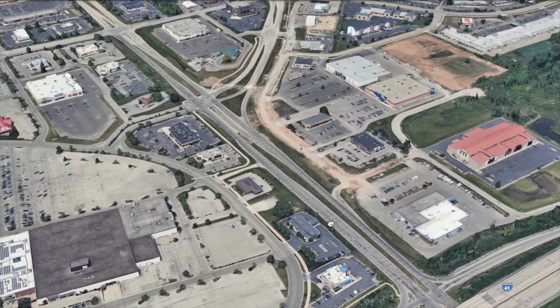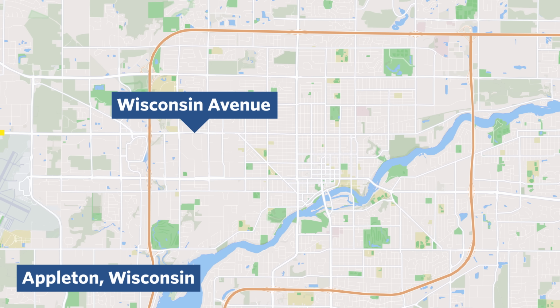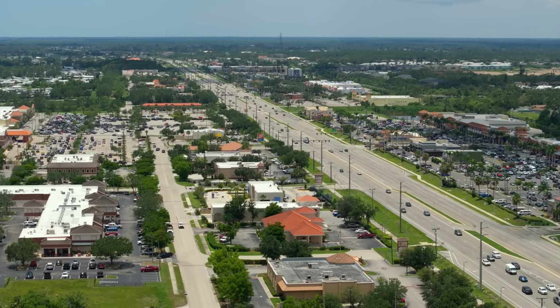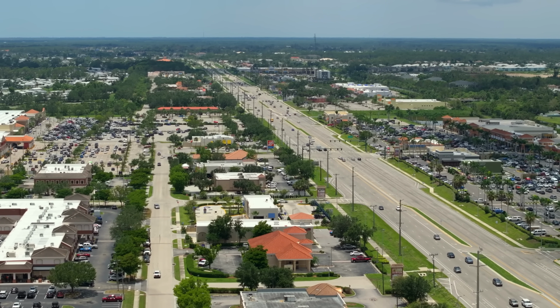I'm guessing that avid geoguessers have already figured out where this is, but for those of us mere mortals, we're looking at Wisconsin Avenue just outside the city limits of Appleton, Wisconsin. How could you make this street better for pedestrians and cyclists? It seems like a lost cause, a place never meant for actual humans to use.